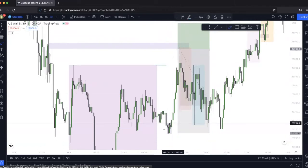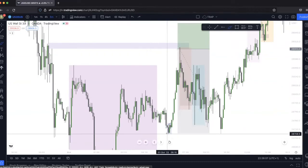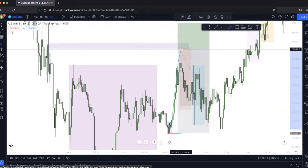Okay, so when I'm framing the idea, in here was the liquidity that led to the break of the Asia high. Then we had the retracement from this back down to here, right? And then at here, I'm expecting price to go back up, and that is exactly what happened. So then I took another trade from here, knowing that this area actually led to the break of structure. I expected this and then to continue higher again. Typical model.